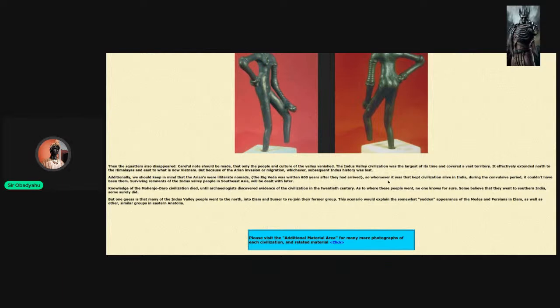So whoever it was that kept civilization alive in India during that convulsive period, whatever you want to call it, it couldn't have been them. Now, surviving remnants of the Indus Valley people in Southeast Asia will be dealt with later. Yeah, we're going to deal with that later.